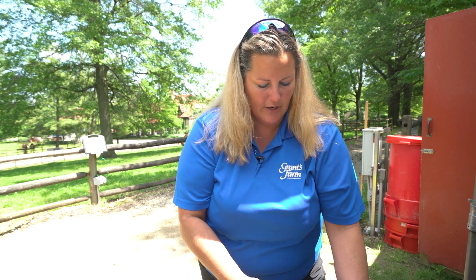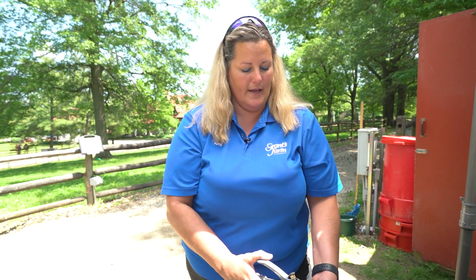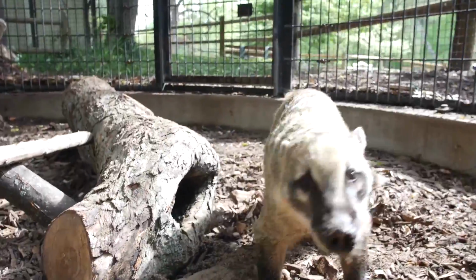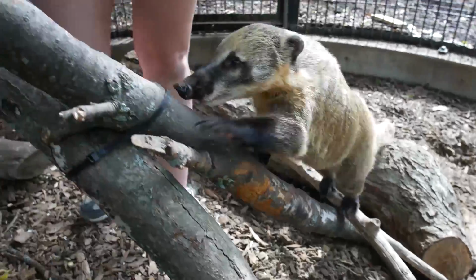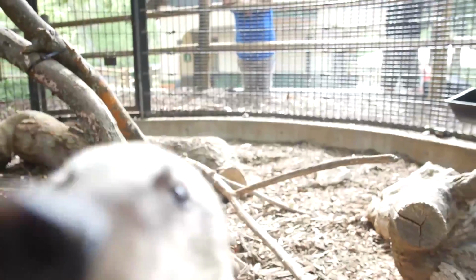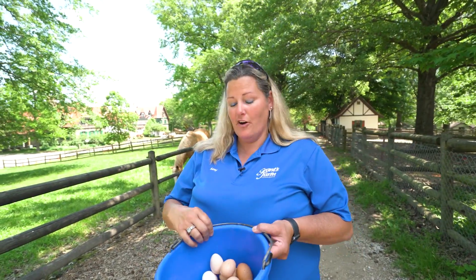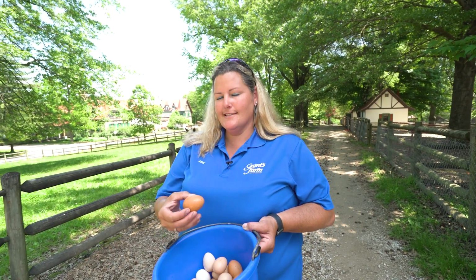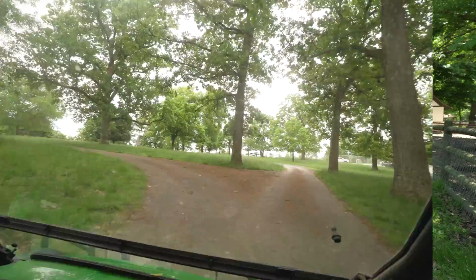Now, we also have a couple other animals here at Grant's Farm that love our fresh farm eggs. So the Coatimundes are a species of animal that we have here, and they actually eat about 10 eggs a week as part of their diet. So we have to save a few of these back for our own animals to eat as part of their diet. Now that we've collected all of our chicken eggs and we've already done a pre-wash on them, let's head out and see if we can find an egg that's a little bit bigger than this.